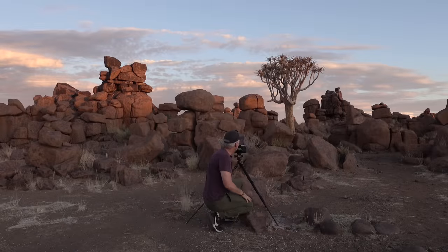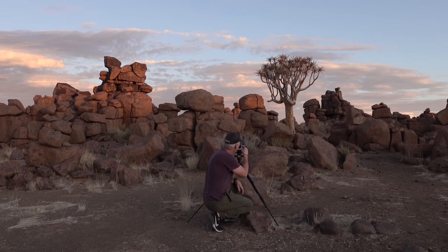As you can see, the light is fading really quickly, but it's just absolutely beautiful. So we've lucked out again this evening. Thank you to my lovely assistant, Karen, for showing me this angle on the tree. I was having a really hard time.